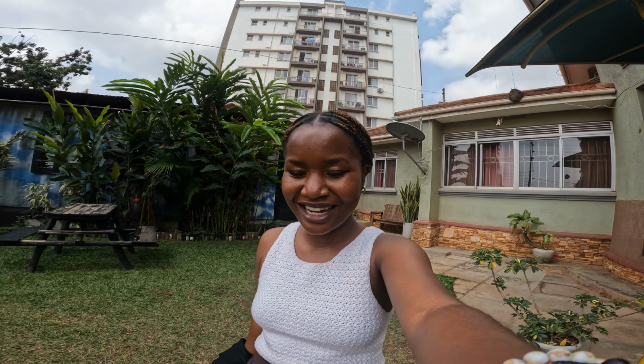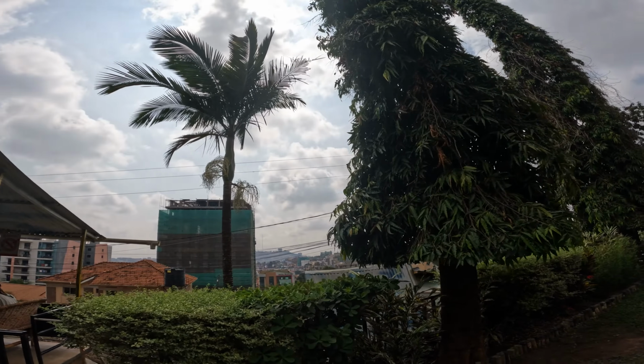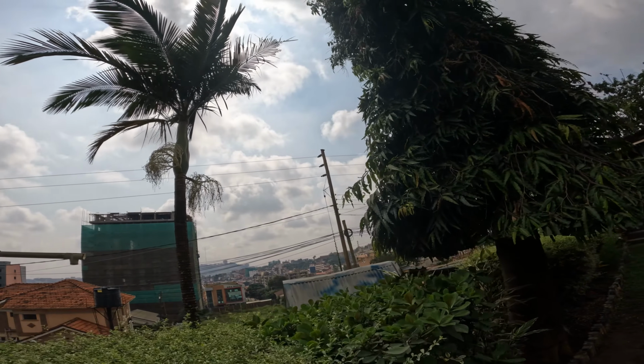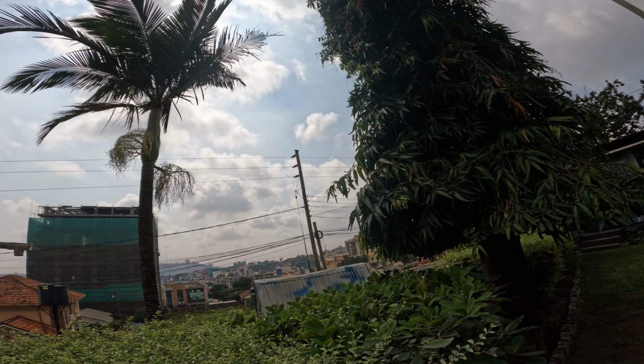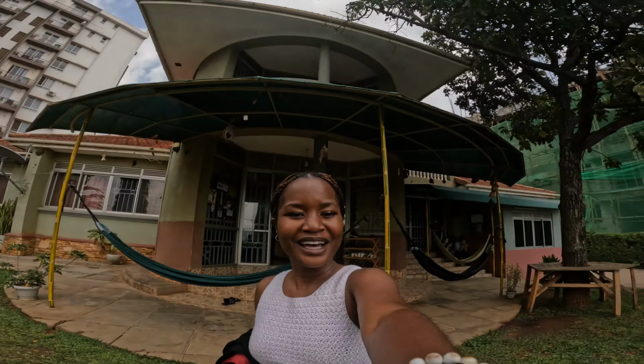So we just got to a place we booked. It's called Acacia Villa, and the first impression is the place looks so greeny. The view of Kampala, you see. But this is nice, man.